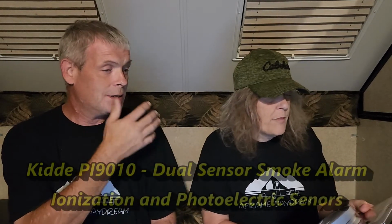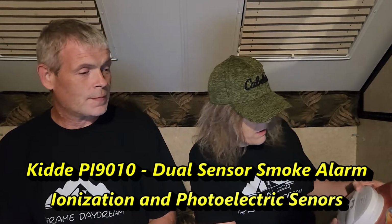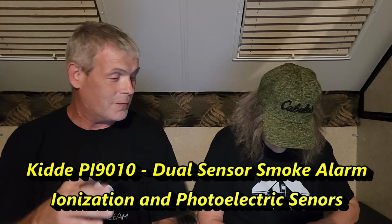What did we get? We got another Kidde battery operated dual sensor smoke detector. This does the slow smoldering and fast flaming fire detection. Yes, there is a link here. We got this at Walmart. It just happened to be cheaper than getting it off of Amazon. It was like $30 at Amazon, $20 at Walmart. Our other one was just a plain Jane smoke detector, so it wasn't the dual. And I can't remember what the dual is, but I will have it somewhere on the video here too.